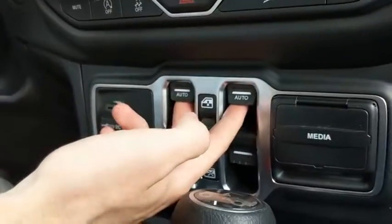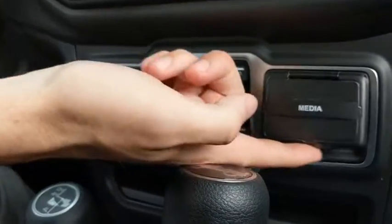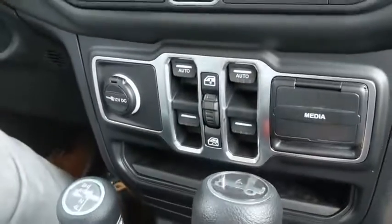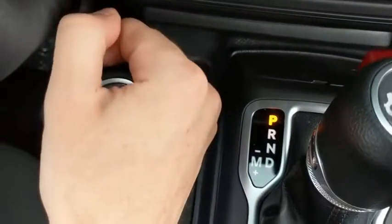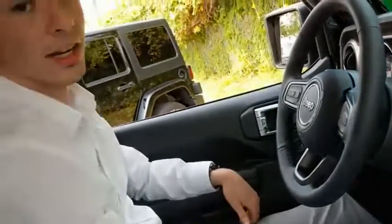Down here, you'll notice the iconic window switches in the middle here with soft touch buttons. And on your media port, you even have stuff like the USB-C as well as your regular USB. The gear shifter's been redesigned, super easy to shift in and out of gears, as well as the 4x4 mode is easy to switch into compared to the old models where it felt like you were going to break the thing just trying to get it over into 4-wheel drive.